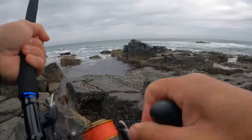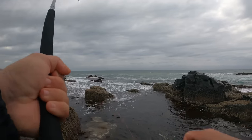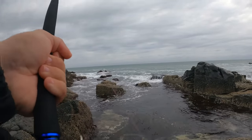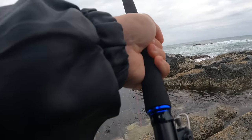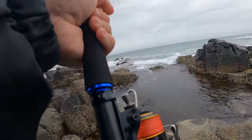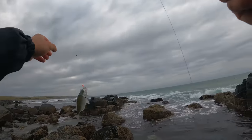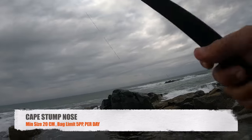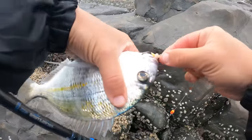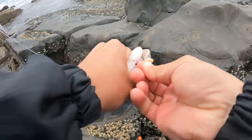Oh man, this is going to be a challenge now. Getting it over here. Not a big fish, but still, we'd like to see what it is. Oh, yeah, there we go, it's coming. Could be another little one, looks like a Cape stump nose. Yep, Cape stump nose. Nice pull with the light setup. Very nice pull. Let's return this little guy. Cape stump.